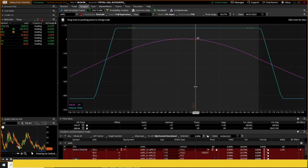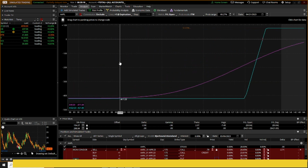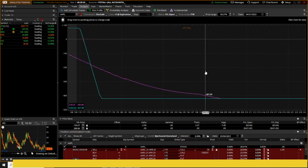But the big difference between a strangle and an Iron Condor is that with an Iron Condor, you have fixed risk. The most you can lose on this trade is $421. On a strangle, if Apple were to drop 50 points down to 100, you see on the Iron Condor, you still only lose $421 if you do nothing. On a strangle, if it dropped 50 points and went down here, I'm going to lose $5,000. It could lose more if it kept going down, and the same on the upside. If this were to go up to 200, the most I'm going to lose is $421 on an Iron Condor. On a strangle, I'm going to be down about $5,000 roughly.